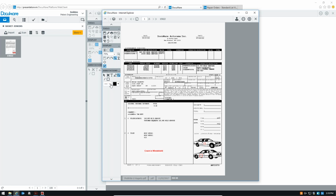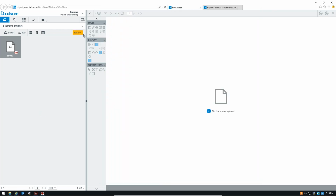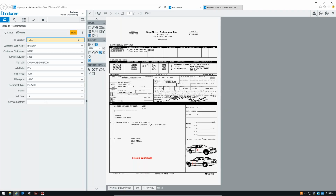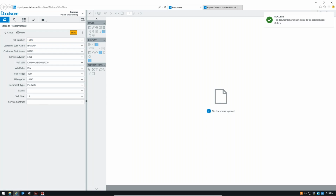And then ultimately what I can do is have the customer, either by virtue of his finger on the device, a stylus, or even a Topaz signature pad device, have the customer's signature put electronically right on the document. I'll put that document back into my tray and then store the document into the file cabinet. Now, this store dialog has been pre-populated with information I read off, or more appropriately, DocuWare has read off of the pre-write ticket. The annotation, the indications of the scratches, as well as the signature are all now part of the document. I can go ahead now and store this document.